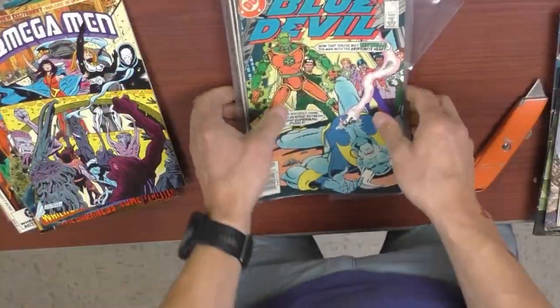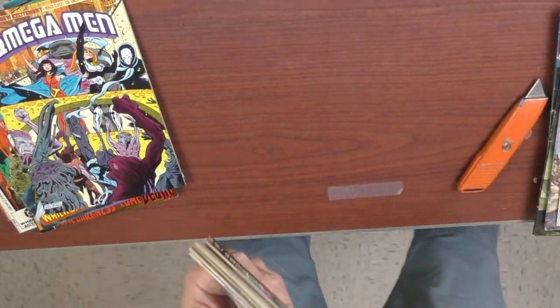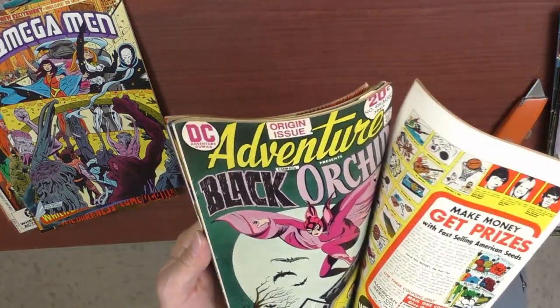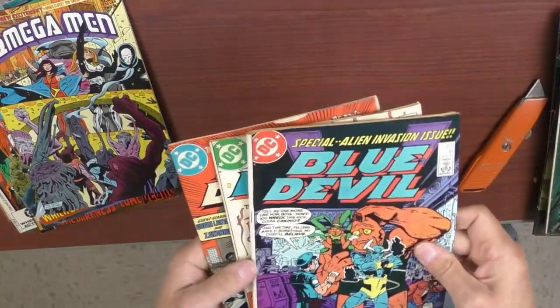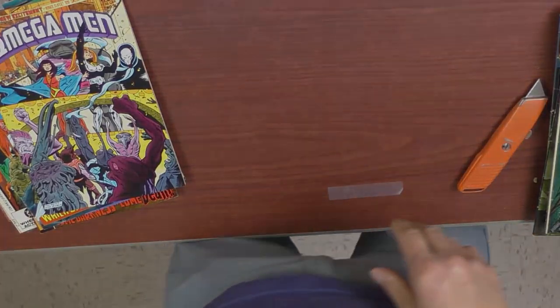All right, Blue Devil and some Black Magic. Oh, and then a little bit of Black Orchid in the Venture Comics. Blue Devil, Blue Devil, Blue Devil. All right, guys, that's it.